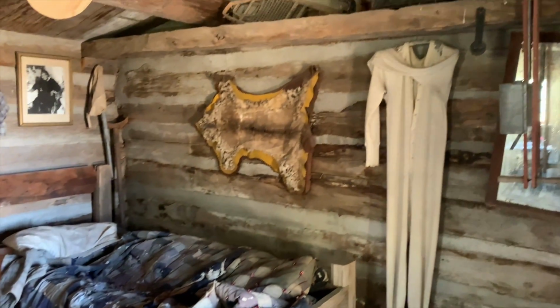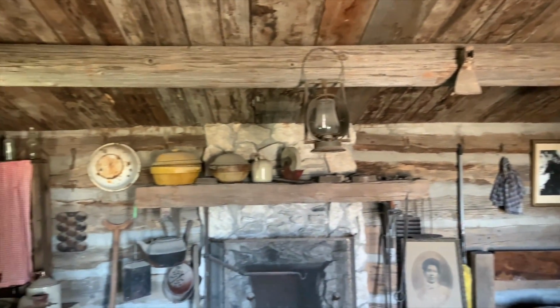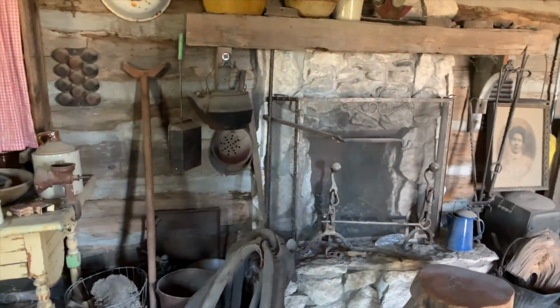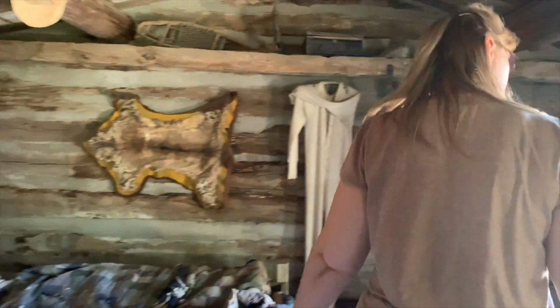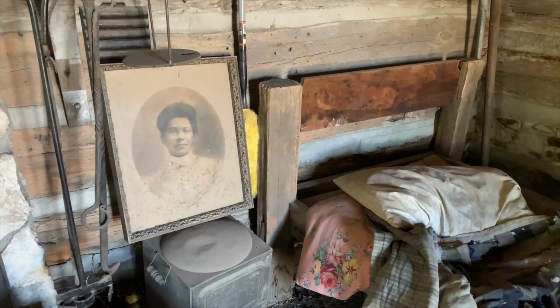It definitely looks like something that you would have found 150 years ago. Dirt floor. Look at the fireplace. Look at that nasty carpet there. Okay, look, some pajamas. Yeah, some old-fashioned pajamas. May have been slave quarters.